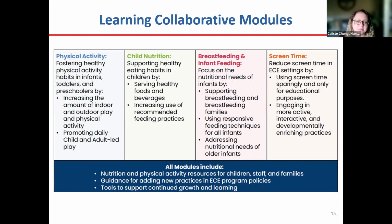And then we also wanted to share that all of the modules include resources that you can use in your childcare programs. They're resources for children and activities, for staff, and for families. All of the modules include guidance for adding new practices and early care and education program policies, and also tools to help programs continue the process of change.